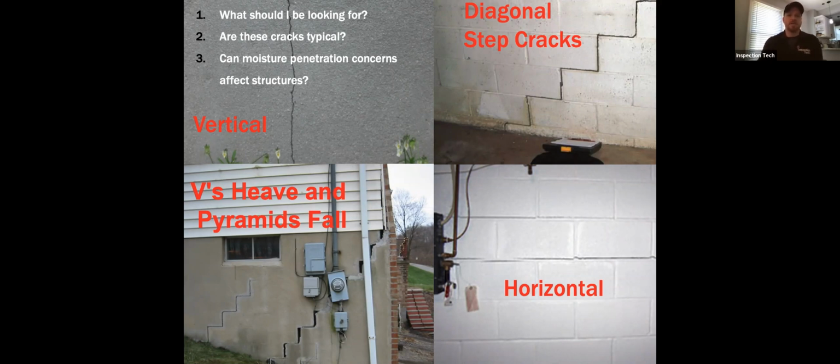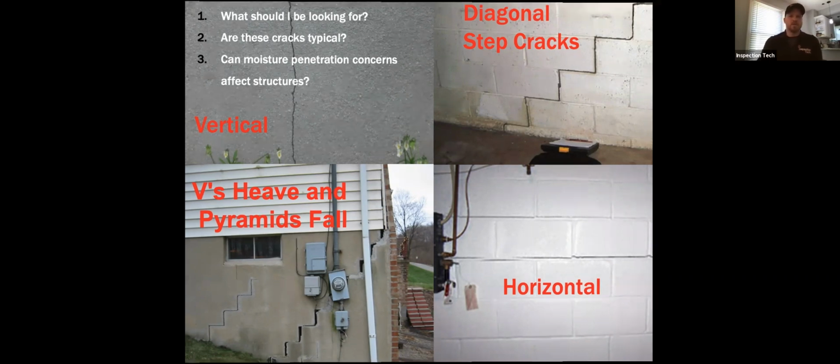So if there's significant movement and you're seeing bowing and even shearing down at the base of the wall, those are things that are potentially going to need a structural engineer to come out, because those are the things that can have an effect on your structure long term. That can be high dollar repairs potentially.